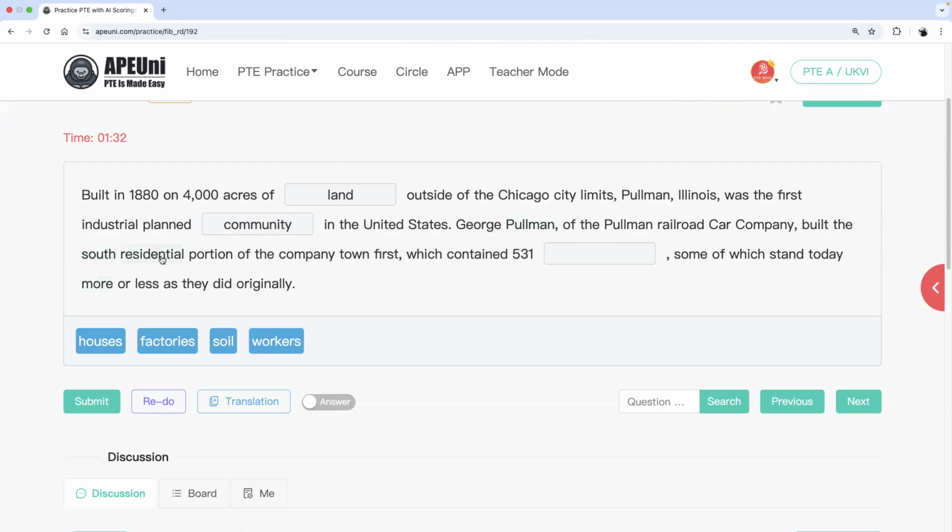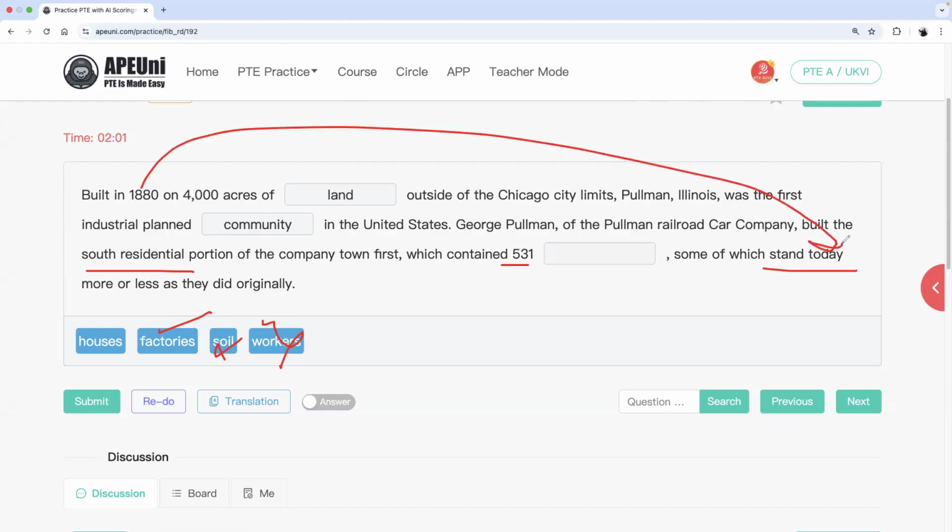Okay. Built the South residential. So look at the word residential. Residential means people are living. So where do people live? Houses. Look at the word 531. We need plural word, right? Yes. So we can't say soil. So either it's factories, its workers can't be there because we are looking for which contain 531 dash, some of which stand today. So not talking about workers, right? Workers can't live these many days. So we will say houses.